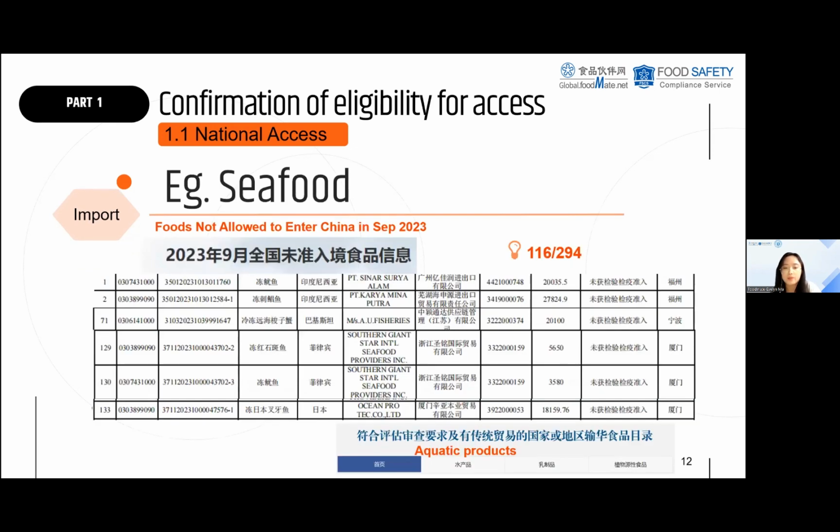On this page, I want to show you the foreign food which is not allowed to enter China. It was released in September, and there are a total of 294 batches of unqualified information in this notification. Among them, there are 116 batches of seafood that are not eligible for access. Countries like Indonesia, Pakistan, Japan, and so on have been informed that they don't have access qualification. Before exporting, we can check whether the product has obtained the national access qualification mentioned in that catalog. We just need to locate the country name in the list and see if the seafood name is in the list. If we find the category's name, it means that the seafood can be exported to China.